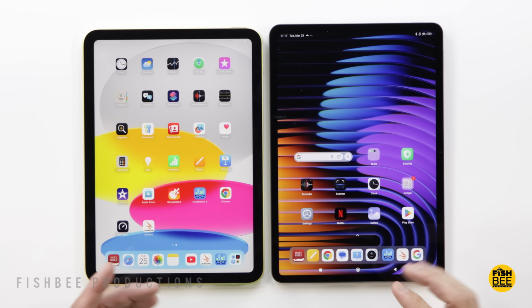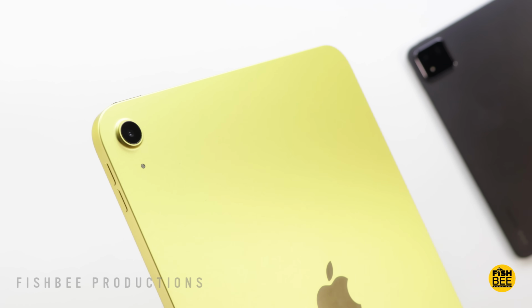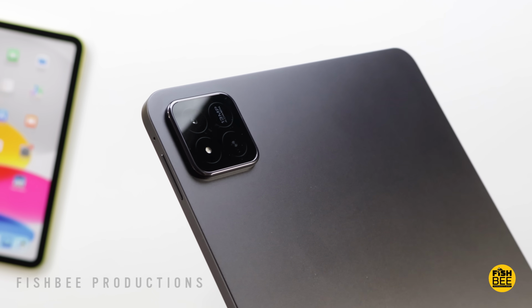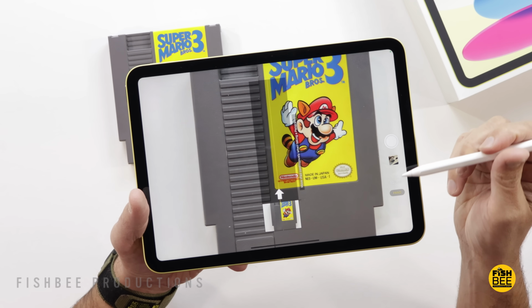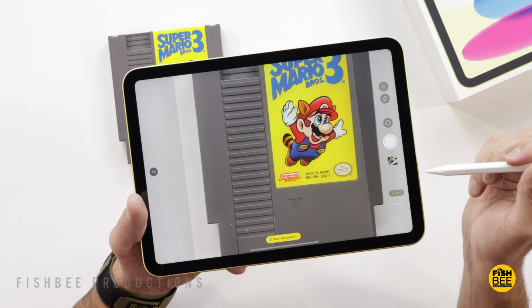The cameras appear to be pretty similar compared to the previous models, where the iPad has a 12 megapixel wide angle lens on the back, 12 megapixel ultra wide. The Xiaomi Pad 7 has a 13 megapixel on the back, 8 megapixel on the front. You can also shoot up to 4K resolution for video recording on both of these as well.